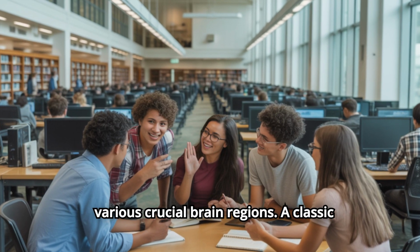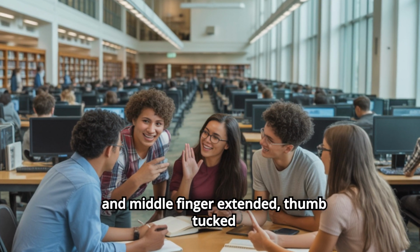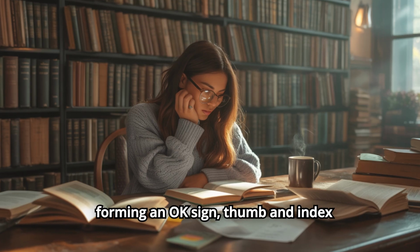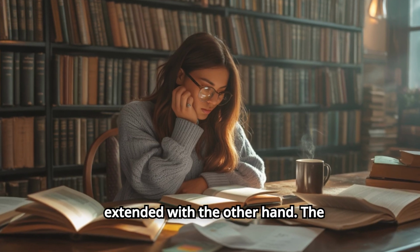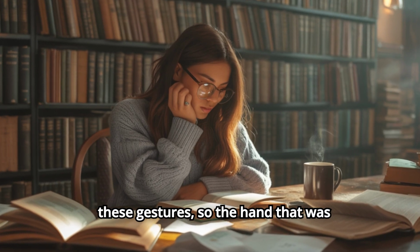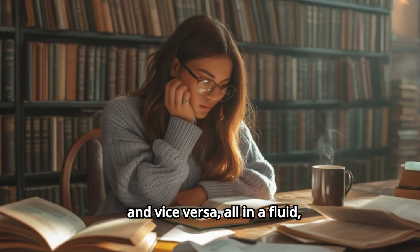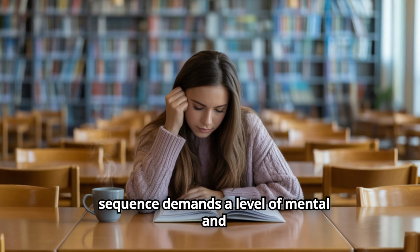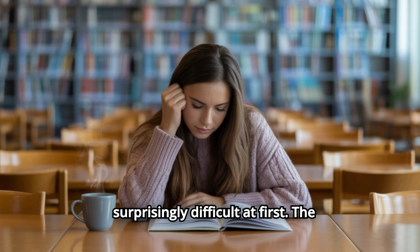A classic example involves making a peace sign, index and middle finger extended, thumb tucked in, with one hand, while simultaneously forming an OK sign, thumb and index finger forming a circle, other fingers extended, with the other hand. The immediate challenge comes in switching these gestures, so the hand that was making the P now makes the OK, and vice versa, all in a fluid, continuous motion. This seemingly simple sequence demands a level of mental and physical coordination that many find surprisingly difficult at first.